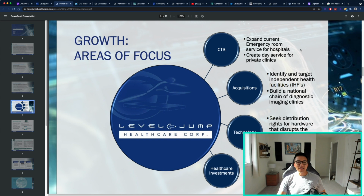This slide outlines the areas of growth for Leveljump. So through their subsidiary CTS, they're expanding their offerings to more emergency rooms all over Canada. They're also looking to create day services for private clinics. In terms of the acquisition front, right now Leveljump only owns CTS as a fully owned subsidiary. They did make a small investment into another company, but beyond that, they're actually looking to do more acquisitions. And this is why I say they're similar to WELL Health, but in the early days. So with only one subsidiary under their belt, I'm sure in the future they're going to be announcing new acquisitions.